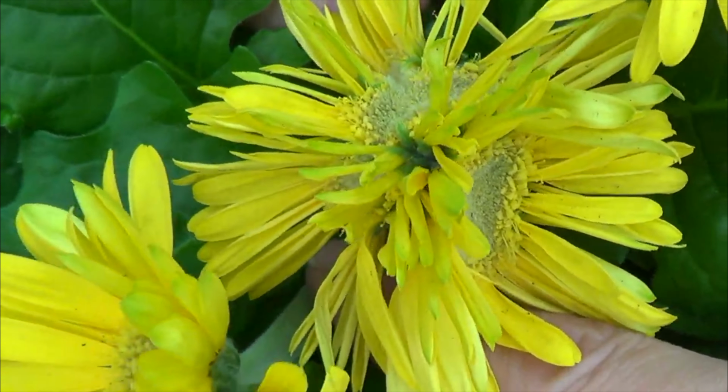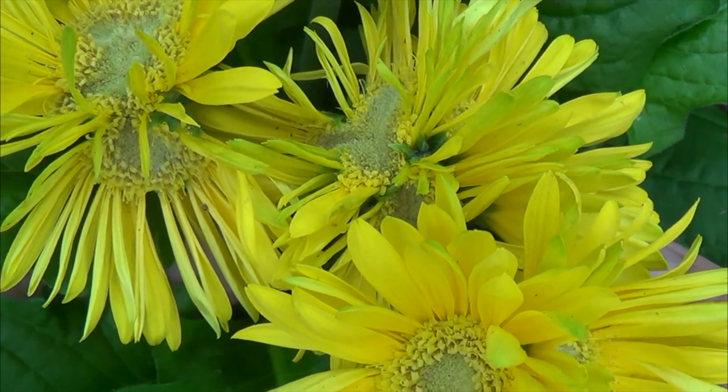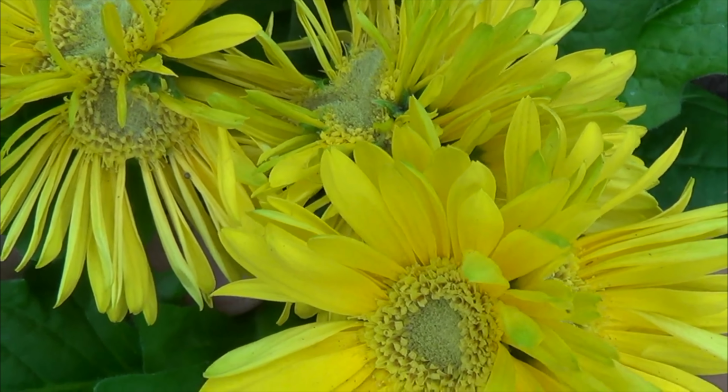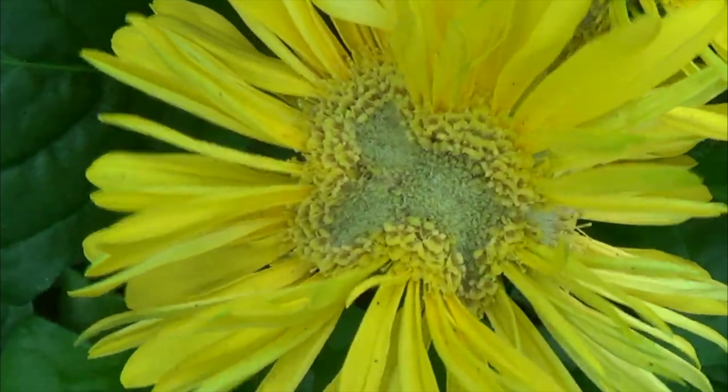Is that thing hurting or what? And the problem with plants is that they're stationary. Like the old saying goes, you could run, but you can't hide. Well, these things can't even run because they're stuck. Except if it's a greenhouse plant.